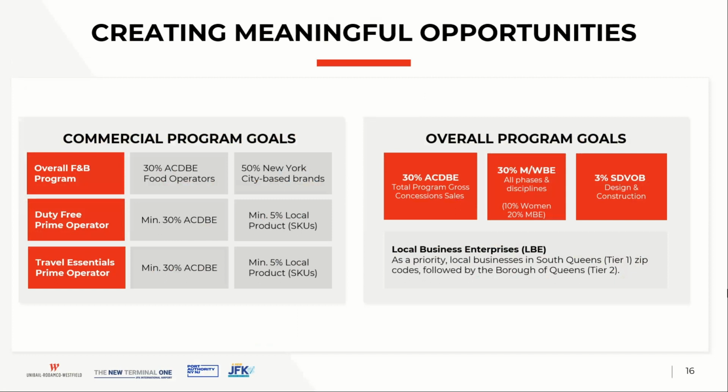So for overall F&B, we have a 50% minimum goal to have New York City-based brands. So coincide with national brands and global brands. We wanted to drive an emphasis on New York City and local-based F&B brands to allow our consumers to not only experience the typical global brands that they know, but to really get the flavor of Queens and New York City at large.